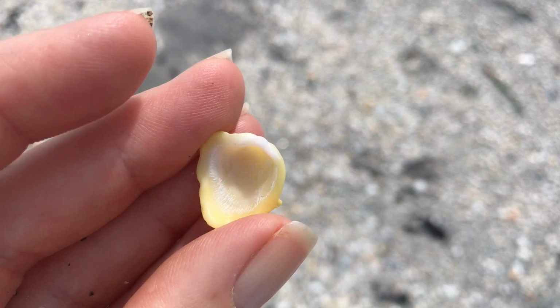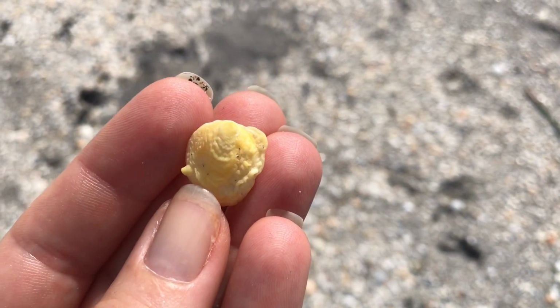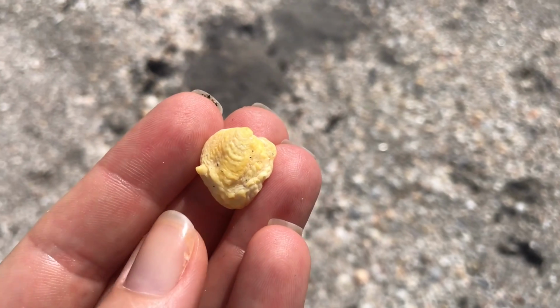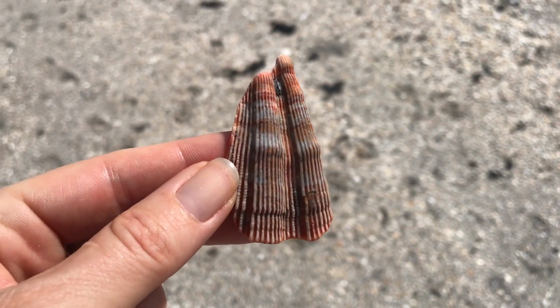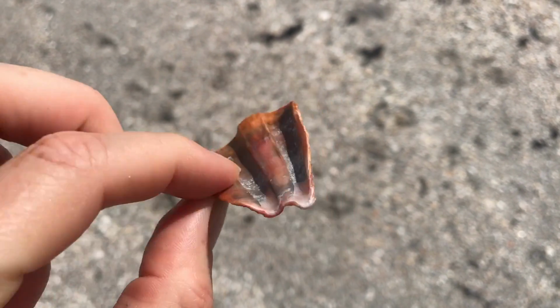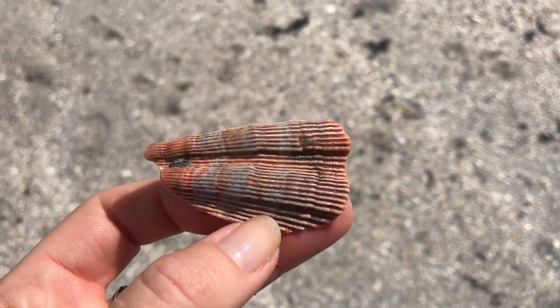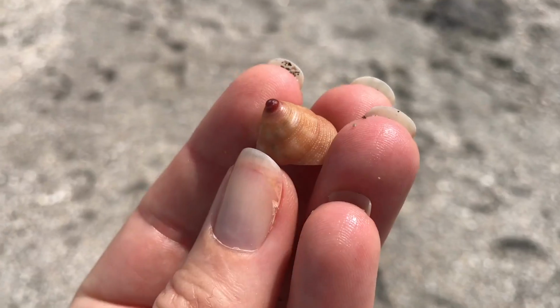And that's another one of those leafy jewel boxes. I love the bright color, so even if it's kind of a weird looking shell, I'm gonna go right for it. Guess what that is? That is a piece of a lion's paw. I was really hoping I would find a piece, so I was pretty psyched. Even just a piece I was okay with, so I was psyched with that.